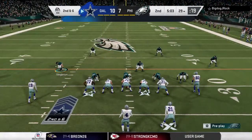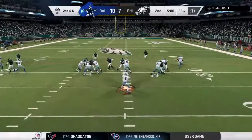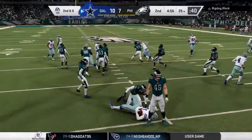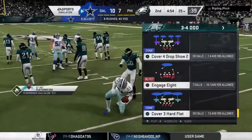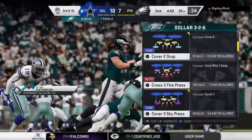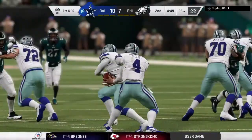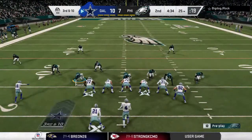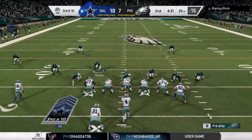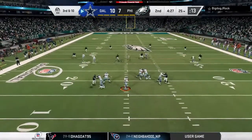Following the pickup of 4, here's 2nd and 6. From the shotgun again to Elliott. And the reinforcements come in as they're going to stop him behind the line. That's going to go down as a loss of 5, and it brings up 3rd down. I know the scouting report on him is that he doesn't possess the eye discipline to be an elite linebacker. And what that means is his ability to read, react, and make a play. But on that one, he looked like one of those guys.